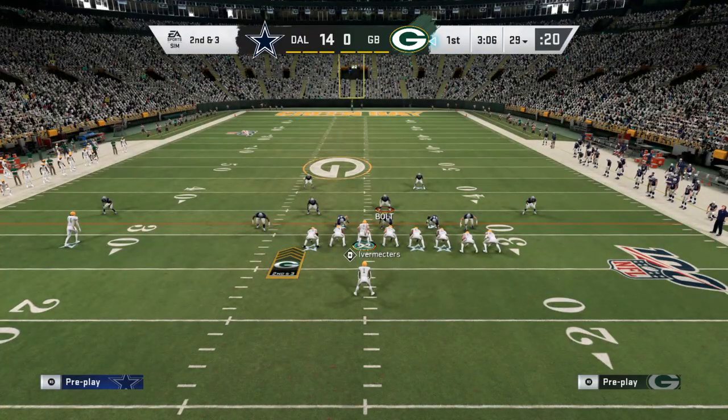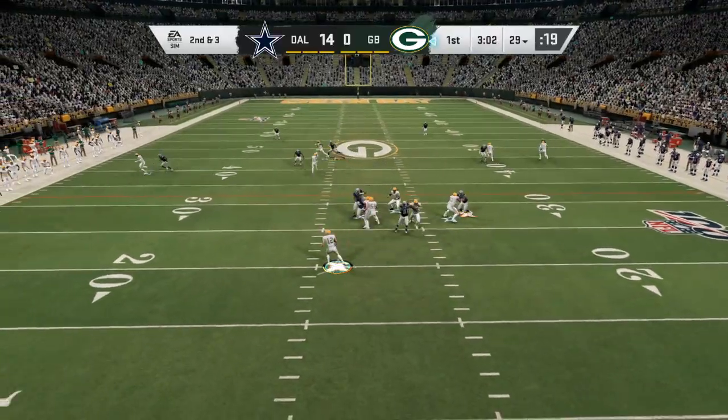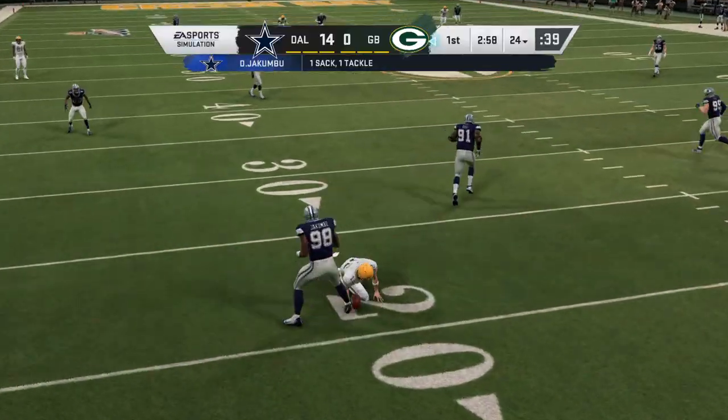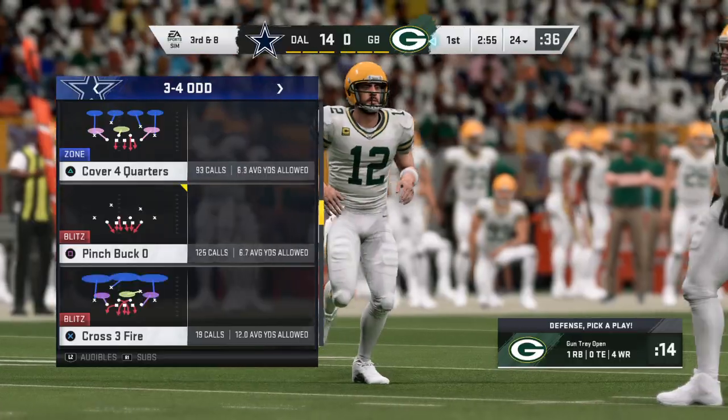I don't think they'll abandon it just yet and try and generate some offense on this drive. Anything, at least 3 points, get that 0 off the board. And he will be hit from behind and run over. Wow. Well, someone's been up to the task so far in this game.